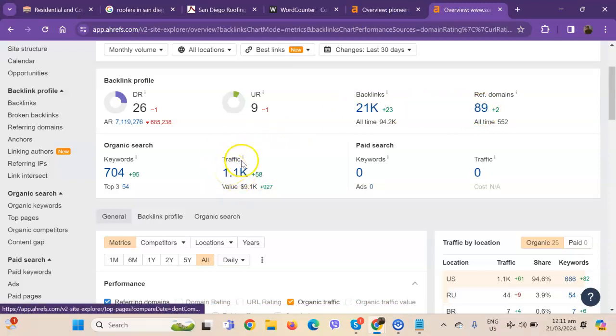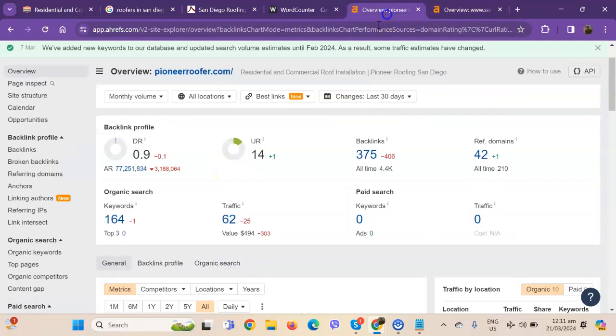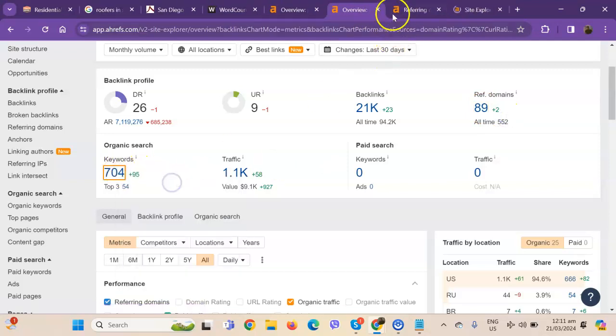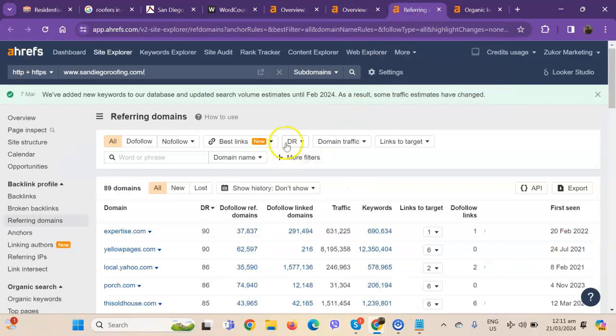traffic. So what you can actually do differently on your end is you can increase the number of backlinks with a much better number of referring domains and keywords. That's how you're gonna beat them in the competition. But let's go ahead and take a look at the referring domains and keywords, and let's also discuss the importance of this too, especially in making your website stronger and better.